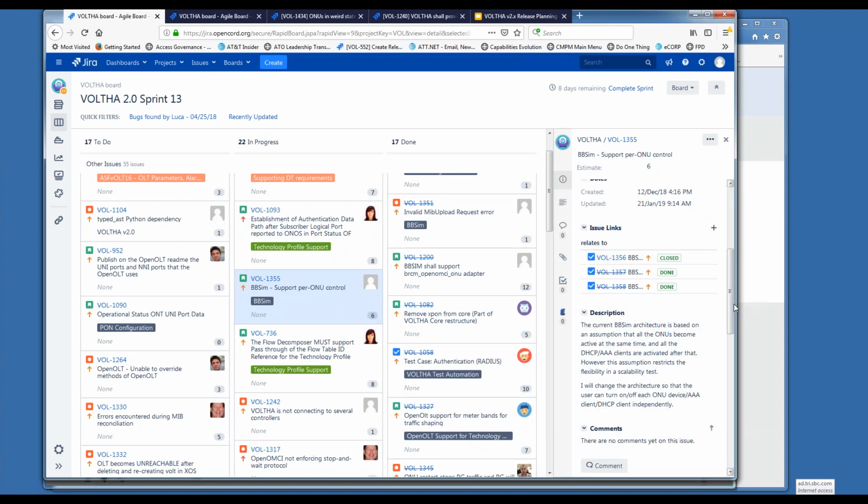Yes, this task is for supporting ONU control in BBSIM. However, we are now changing the architecture of BBSIM, so I will change this task's status after completing the change of the BBSIM architecture. Okay, thank you. So actually, Keita, aren't we tracking BBSIM development in the SIBA JIRA? Are we not tracking BBSIM development in the SIBA JIRA? SIBA JIRA? Yes. Could you say it again?